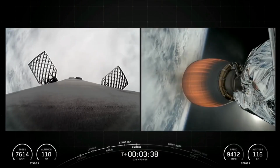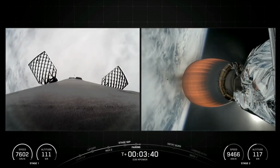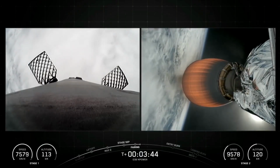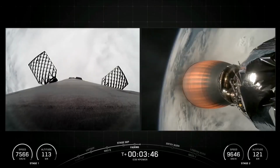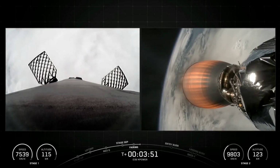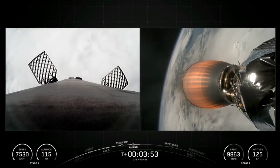So we are T plus 3 minutes and 38 seconds into today's mission, and we're currently in the first of 2 planned MVAC burns for satellite deployment. The next major milestone is coming up at T plus 6 minutes and 13 seconds, where you should see the first stage's entry burn on your screen.